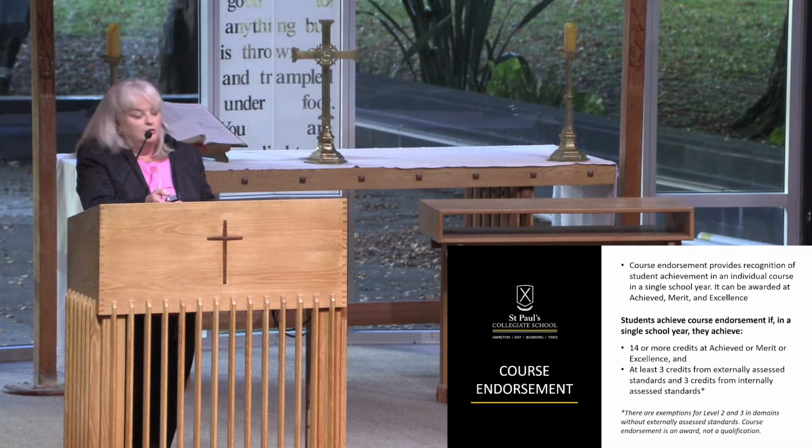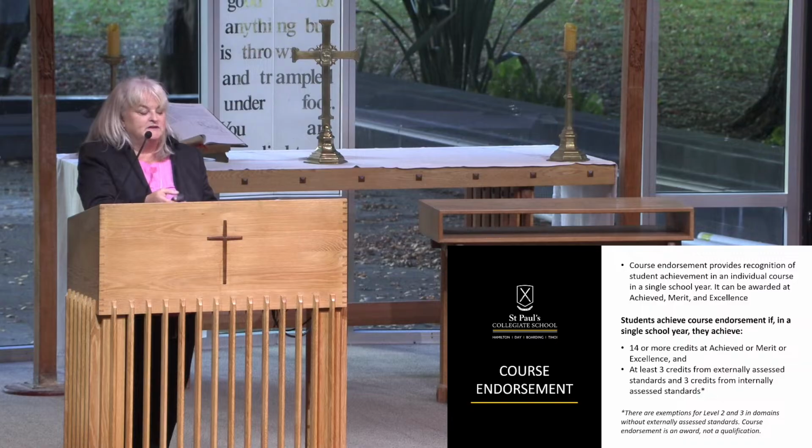There's also a thing called course endorsement, which is quite useful for those students who are particularly good at a particular subject. You can get a course endorsed as well with achieved, merit or excellence. So I, for instance, teach maths. If one of my students manages to get 14 credits at the excellence level, they will get mathematics endorsed with excellence, and it's printed on their record of achievement. There is one requirement there, though: to get a course endorsement, you must have sat an external standard and passed it at that level.